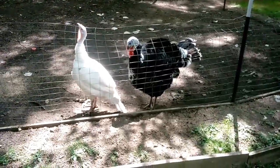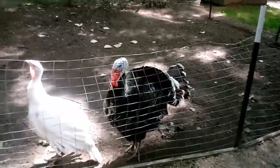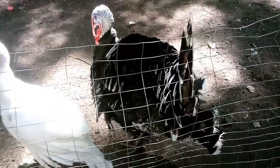And he's a little irritated right now. Let's see if I can get him to stand up his feathers. There he goes. And he's strutting his stuff. He don't like anybody by his girl.